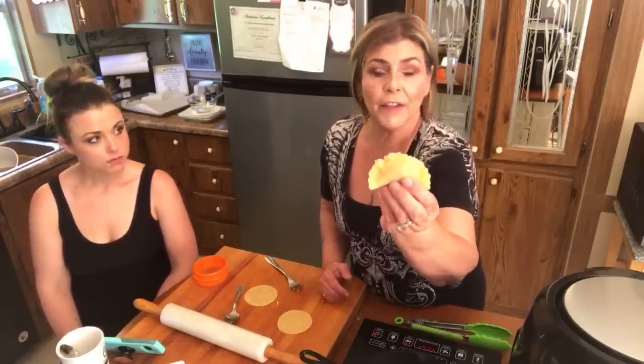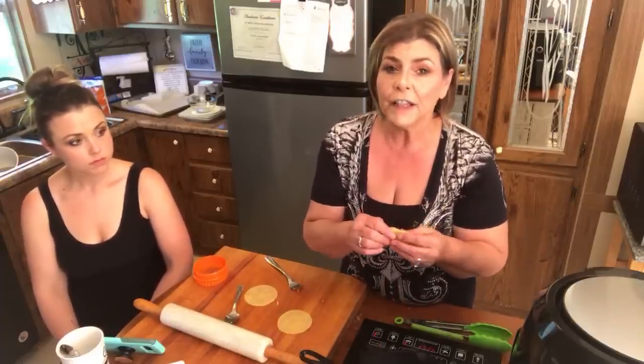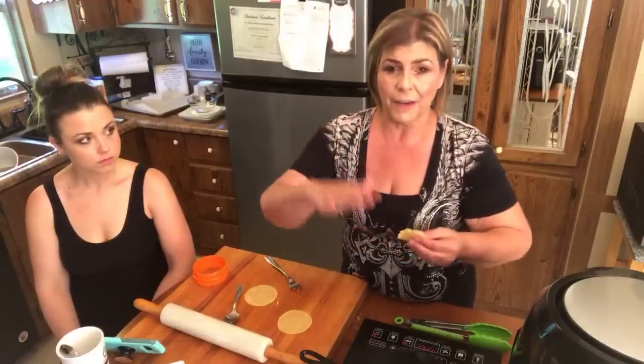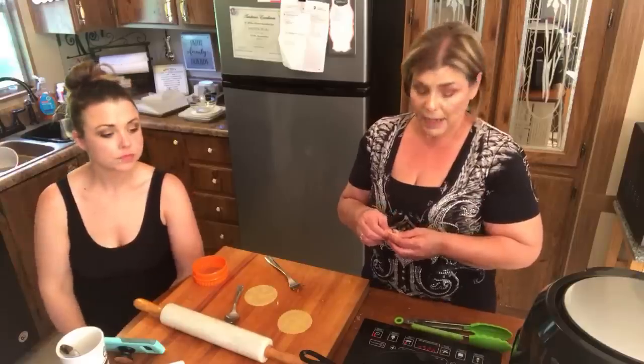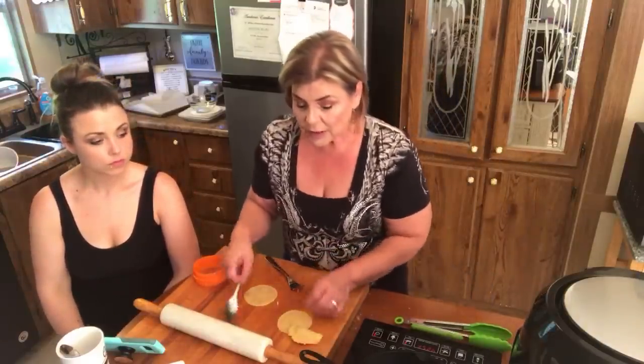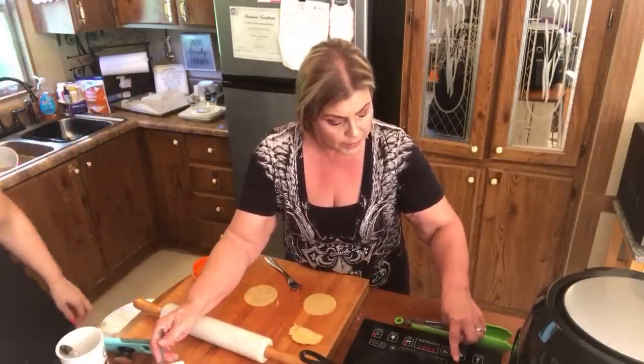We bake them in the oven. I have not tried to fry them because I just have a skillet. I have a feeling, though, that a deep fryer, like if I got a big pot out, with a basket, might really work out well. I'm going to have to try it one day. So just a little teaspoon of meat.